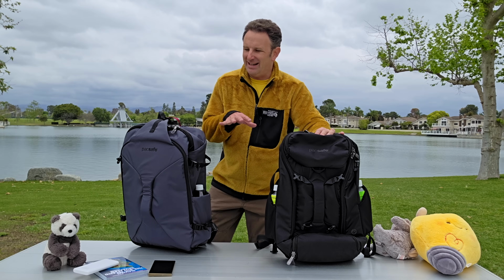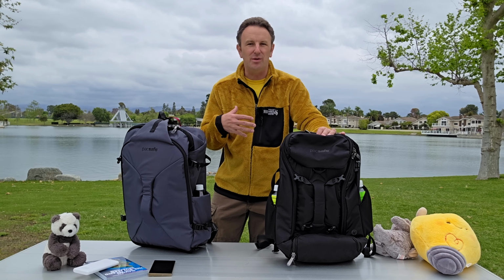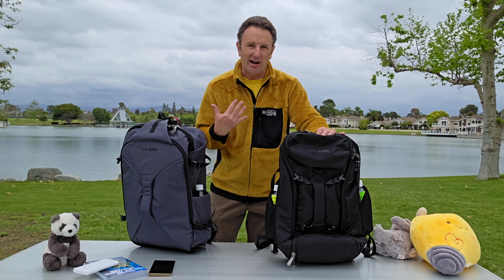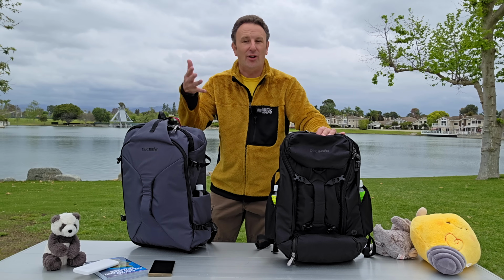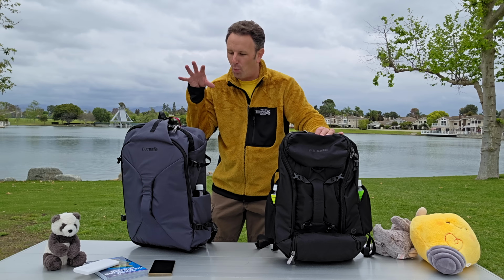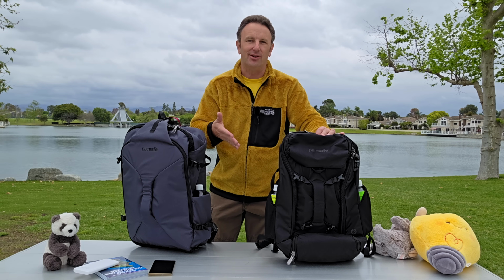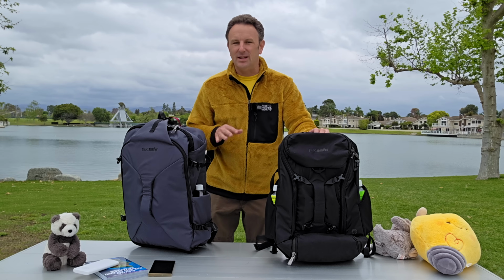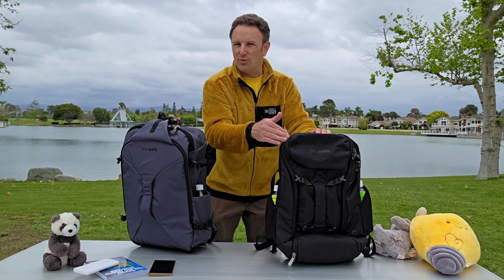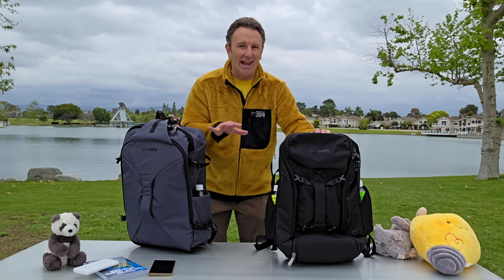And the final con is that all of these anti-theft features do make it a little bit more difficult for you to be able to get into the bag. As you saw me fiddling with those suitcases, that's a trade-off that you pay for making it harder for other people to get into. And the anti-theft features do add a little bit more weight. So these Pacsafe backpacks are gonna weigh more than other non-anti-theft backpacks. And specifically, if you're wondering how much these weigh, the 35 weighs 3.3 pounds and the 45 weighs 4 pounds. Now, which one do I like better?